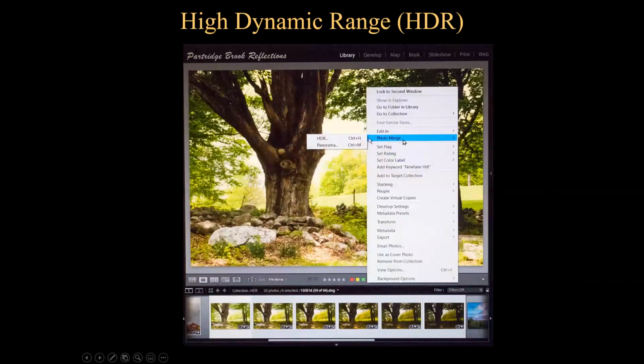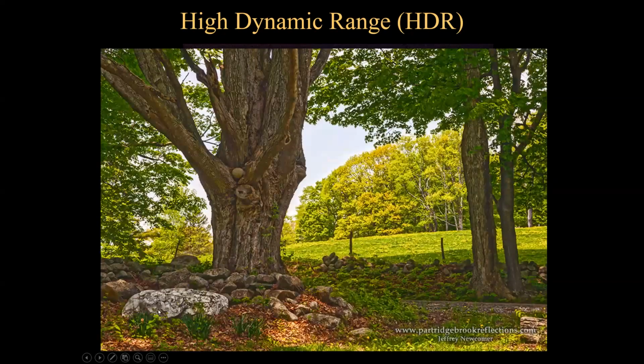And then it's the simple thing with this: you take all these pictures, highlight them, go into the menu, select photo merge, hit HDR, and it does it for you. It takes all those 6 pictures and turns it into a picture that has nice exposure of the shadows as well as the highlights. It's compressing that dynamic.